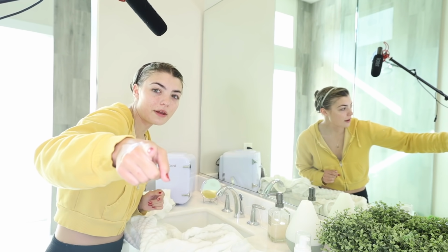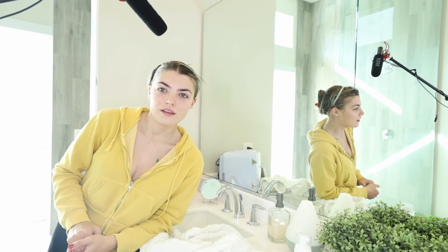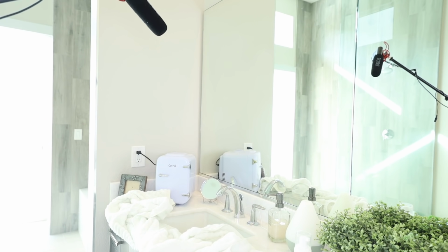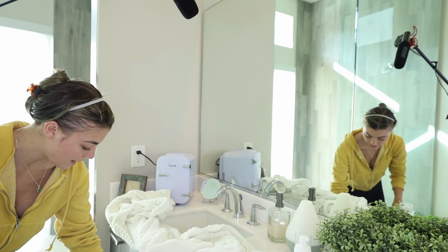I'm gonna switch out my battery really quick. Did it get really bright again all of a sudden? Okay, let me fix this. Darn it, it was cloudy. And I think the sun came out. So I gave something to Bailey to keep her busy and also switched out the battery and fixed the lighting.